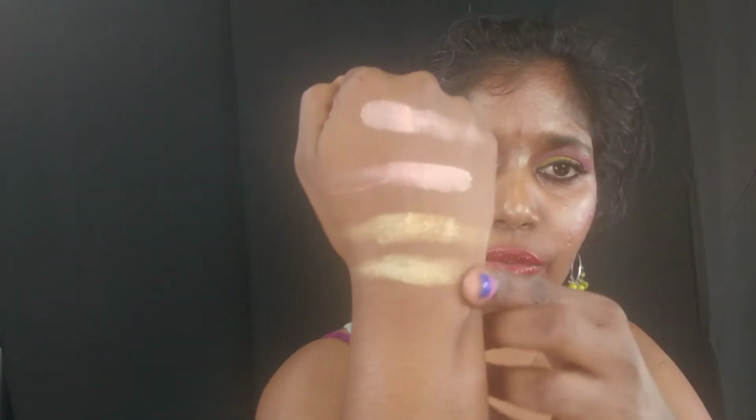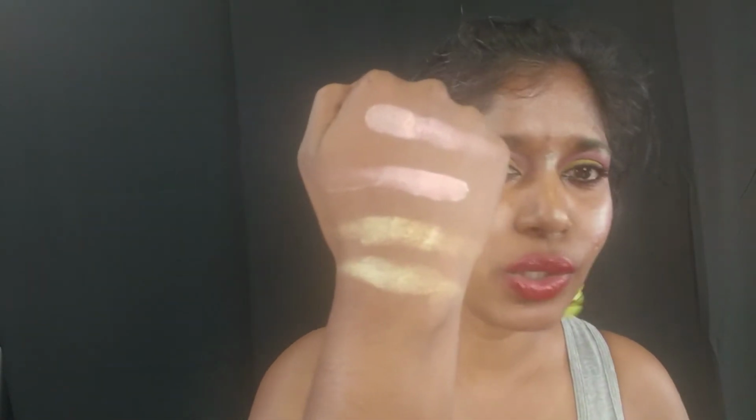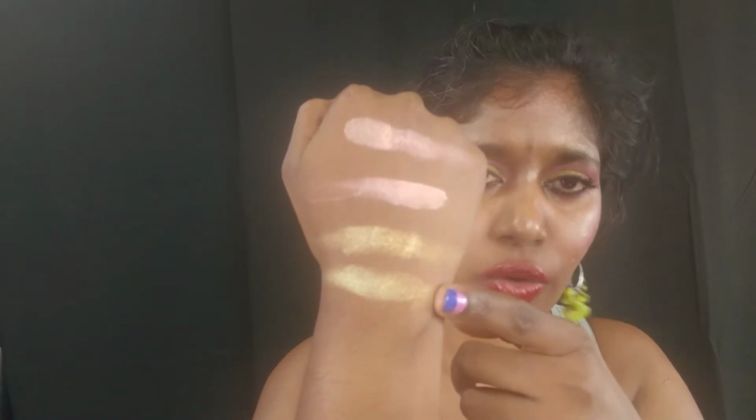And that is the Becca one. Let me just show you the gold one from Limecrime. Hold it back like this. The gold one is right here. That is the gold one from Limecrime. Do you see how they are dead on dupes? 100% dupes, I would say. There is no difference between these two. This is peach from Limecrime, and this is gold from Limecrime.